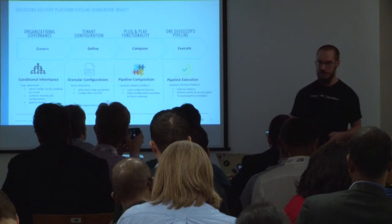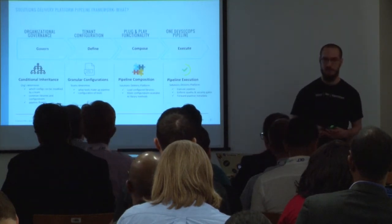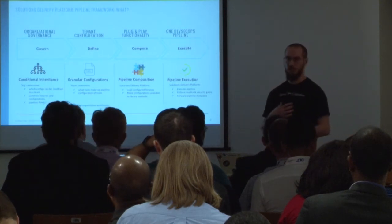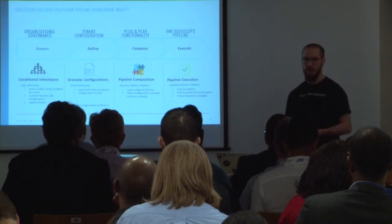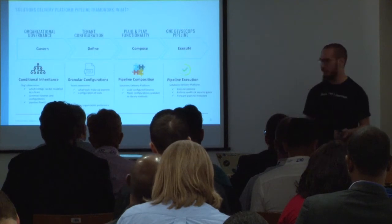for software development here. After that, you've got the tenant configuration. So based on what my parent organization said, so now I'm an individual microservice team. Based on what my organization has said, what can I configure and what's customizable? And let me configure the pipeline specifically to my use case.